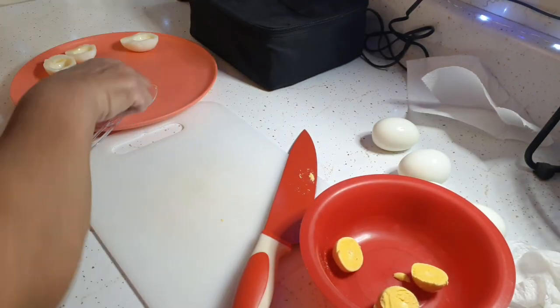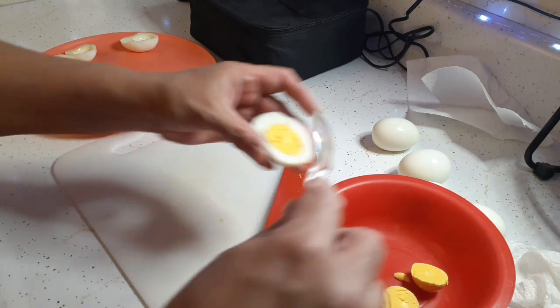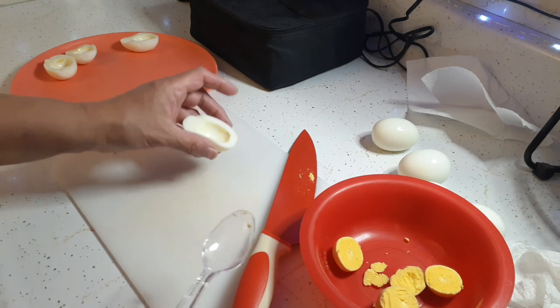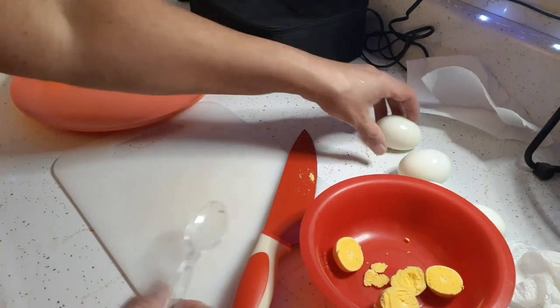All right, everyone. So fries are going on the stove. Meatloaf's in the oven. And I'm making the deviled eggs now. I just boiled like 6 of them.